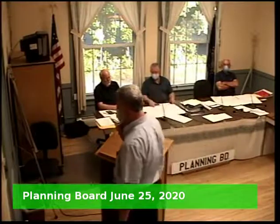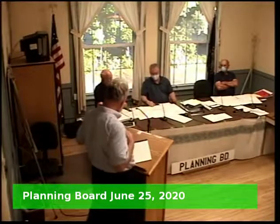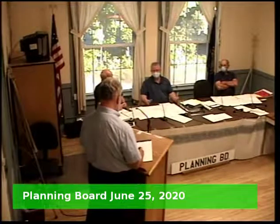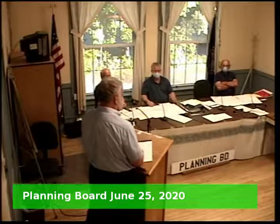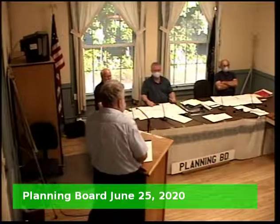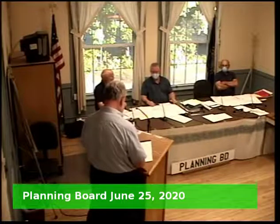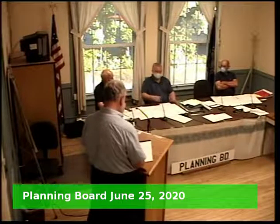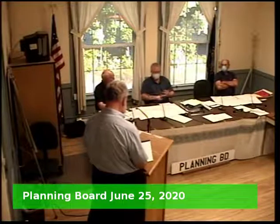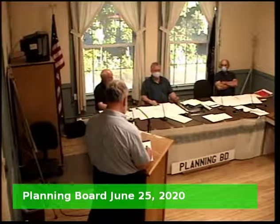So, the other thing, I'd like to see a note on here about if the driveway location is changed, then they need to come back. How about if it's changed more than 5 feet? It's changed significantly? I don't know that I want to use significant. I think the note ought to say it's not to exceed 15%. Right. And any horizontal relocation by 10 feet needs to go back to the planning board. Okay. Absolutely fine.